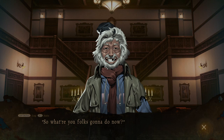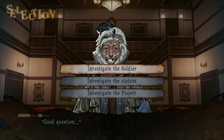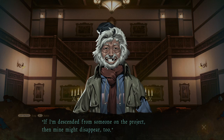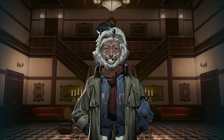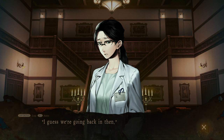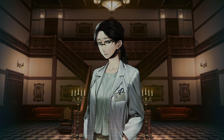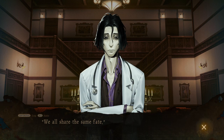So, what are you folks gonna do now? Good question. Let's investigate the soldier in the shelter. We'll need to do something about that to get rid of our marks. If I'm descended from someone on the project, then mine might disappear too. I guess we're going back in then. Hido's still kind of sulking, but she's at least recovered from her shock. We all share the same fate. It's too late to try to run away.